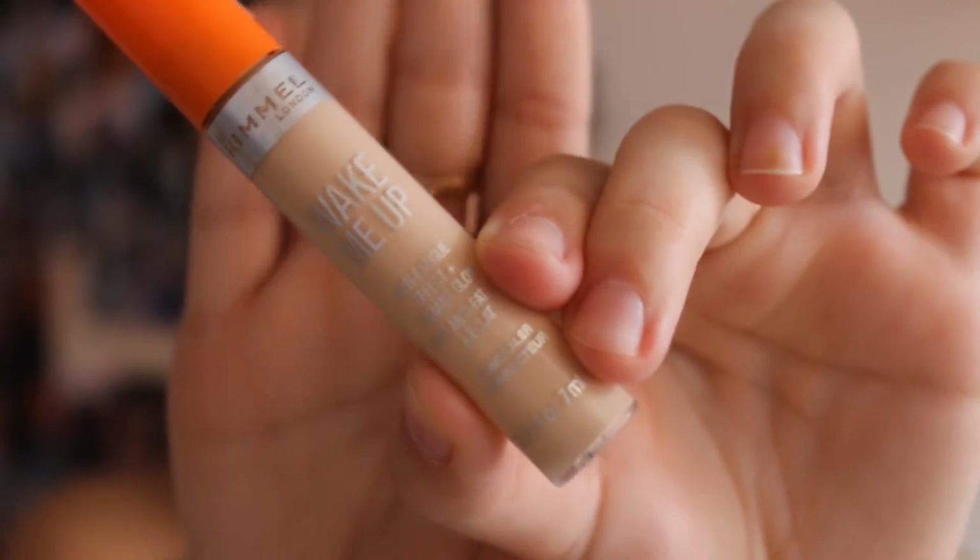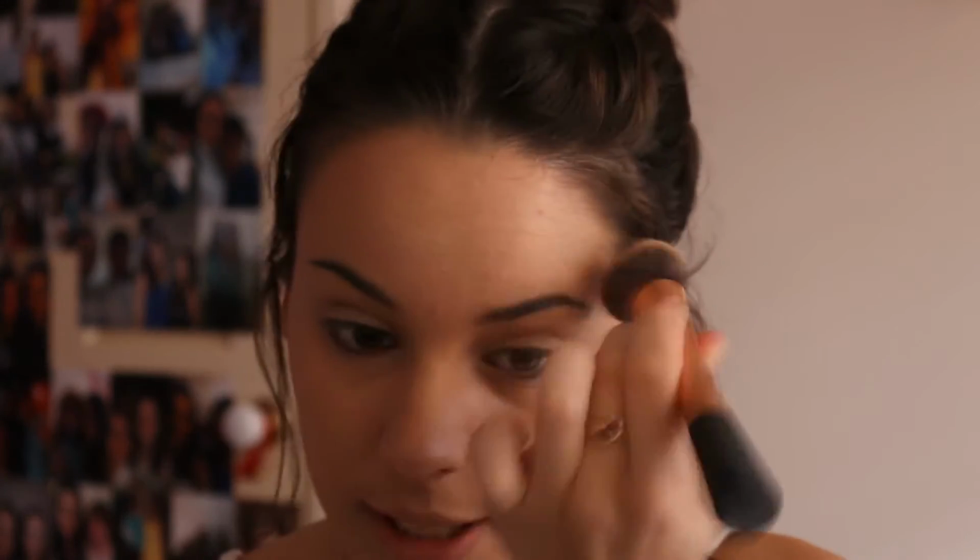And now I'm going to move on to concealer because I think I need it. So I'll be using the Rimmel Wake Me Up concealer in the shade, I don't know because it's come off. I'm pretty sure this was in Ivory. I'm not too sure. But that's it there. And I'm just going to be using this. Ew, there's a hair in it. And I'm just going to be using this to highlight under my eyes. Damn, I look so attractive right now. Okay, so I'm just going to blend that in with the same brush as well. So it's totally seamless.